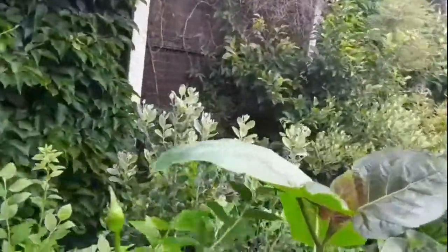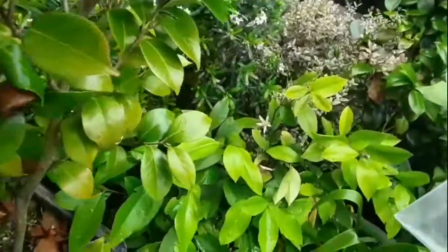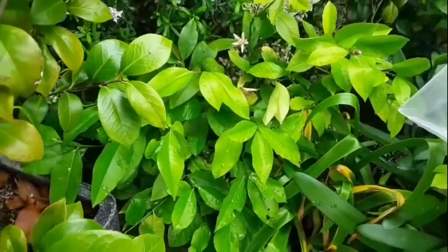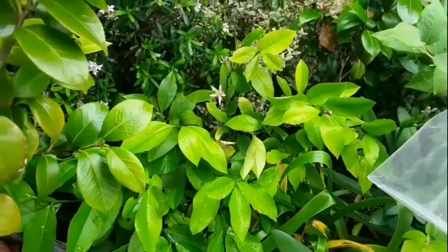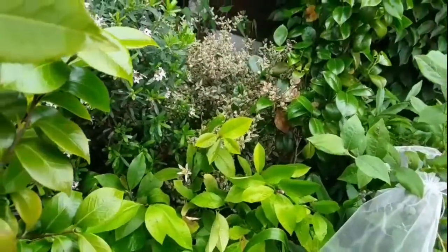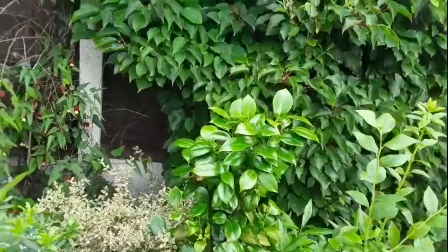I've got my two little, one of my two camellias there in pots. Very pleased with how my lemon is doing this year. This is my planted in-ground Meyer lemon. It's got flowers on it. The new growth is looking very good, the best it's done ever since it was planted, so I hope it's finally getting established. Behind it is another camellia.